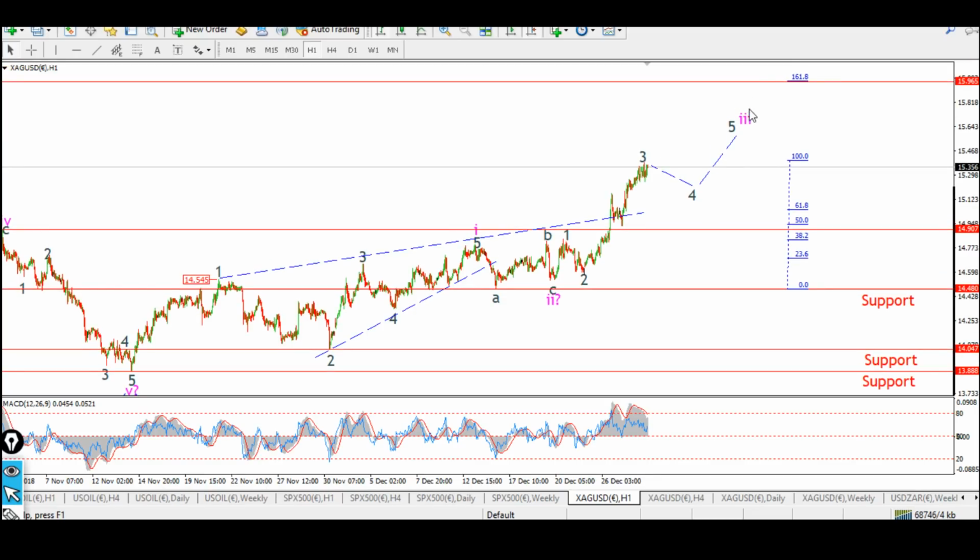Wave 3 in pink here is projected to 1590 or 1595 by the Fibonacci extension. So it suggests that this vertical move over the last 10 days or so is wave 3 of 3 of 1. So maybe early next week we might see some sort of a sideways move in a fourth wave, and then another push higher to complete wave 5 of 3.